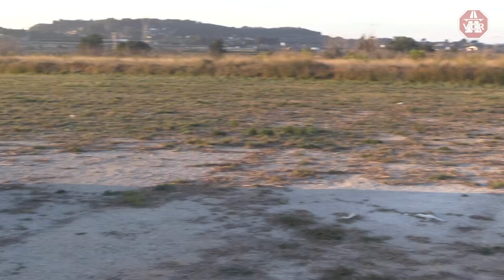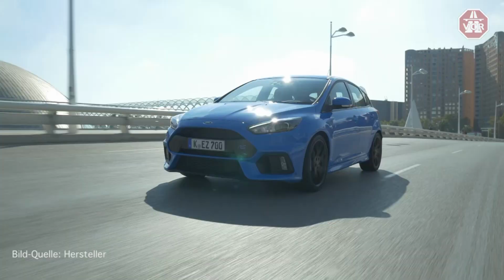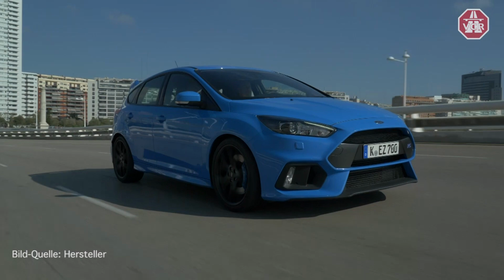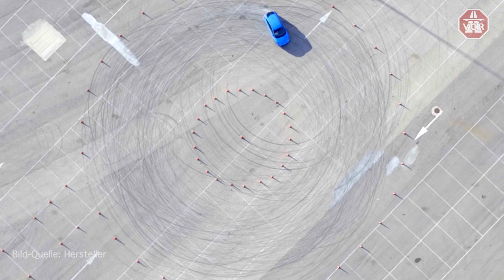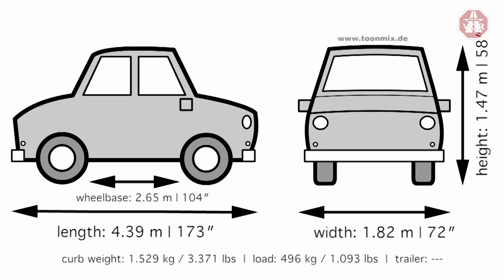The Ford Focus RS has a length of 4.39 meters, which equals 173 inches, with a wheelbase of 2.65 meters, which equals 104 inches. It is 1.47 meters high, so 58 inches. And it is 1.82 meters wide, which equals 72 inches. From mirror tip to mirror tip, it's even 2.01 meters, or 79 inches. As for the turning circle, you need at least 11.9 meters or 39 feet of free space.